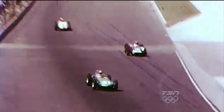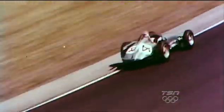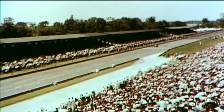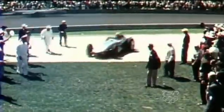We kept coming and coming and coming, and I'm just going to drive as hard as I can to stay in front of him. Jim Rathman ahead of Roger Ward. Roger Ward drops back about 8 or 9 car lengths. Lap after lap, I knew I could beat Roger. I just had it in my mind that I was going to win the race. Here's the checkered flag for Jim Rathman, the winner of the 44th annual 500-mile race.